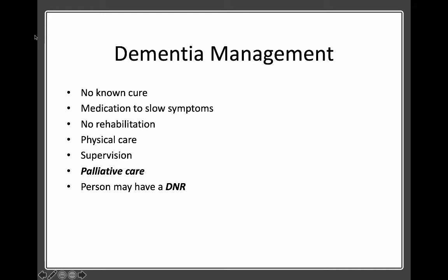So what do we do for people with dementia? Well, particularly for people with Alzheimer's, it's important to understand that we do not know of any cure for Alzheimer's. And in fact, we can't even definitively diagnose a person with Alzheimer's until after their brain is examined post-mortem. But we're pretty good at recognizing it based on symptoms.